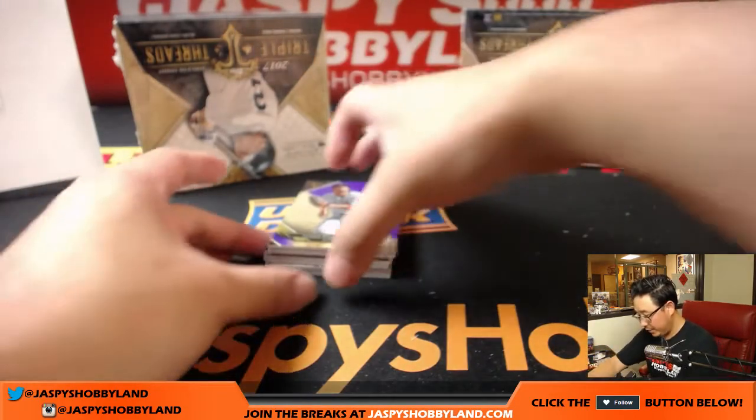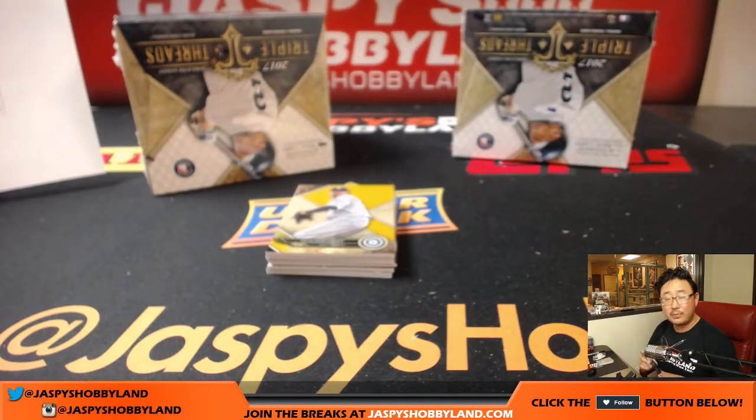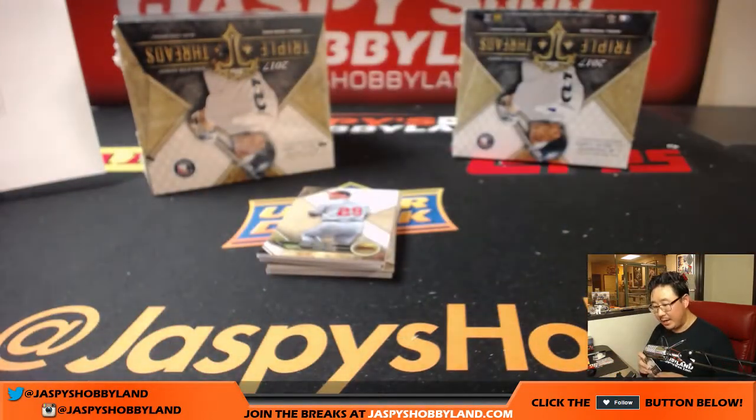There's the Kluber, and on this side, Xander Bogaerts, a 340. Mark Glassman with the Red Sox. King Felix out of 99. That goes to the Mariners, Jeremy Merle.